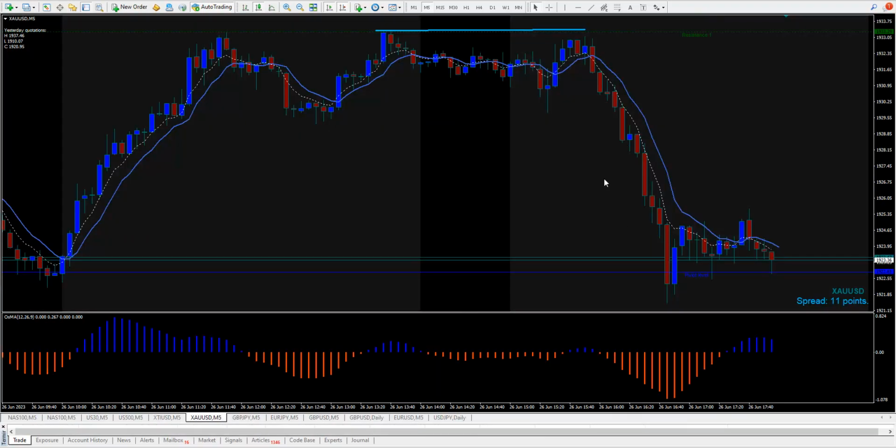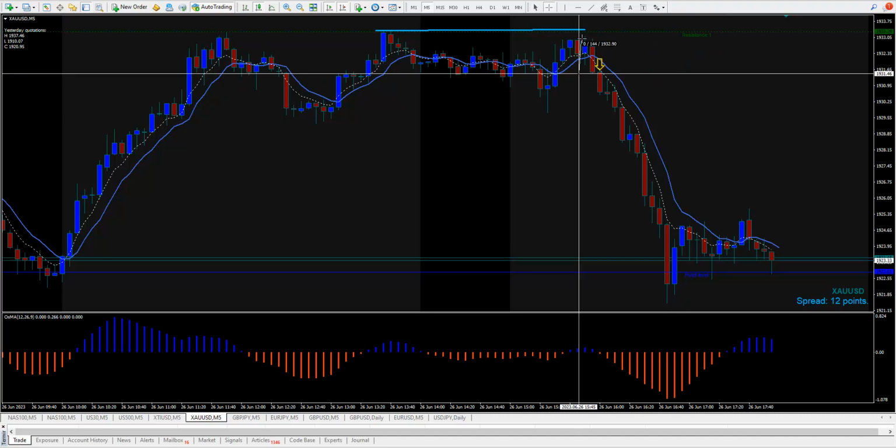Okay, and we're back to these charts again. So, like I said, there was a good trade here to sell, right there. Stop would have been only 20 points, and it went down 99 points from your entry point.